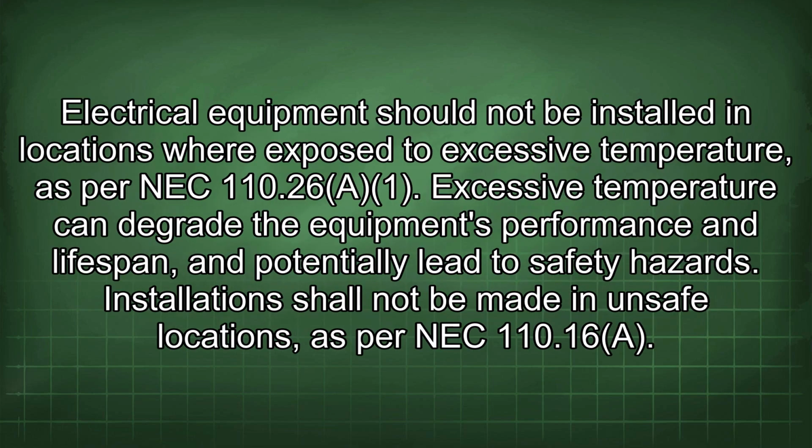Electrical equipment should not be installed in locations where it is exposed to excessive temperature, as per NEC 110.26(A). Excessive temperature can degrade the equipment's performance and lifespan, and potentially lead to safety hazards. Installations shall not be made in unsafe locations, as per NEC 110.16(A).